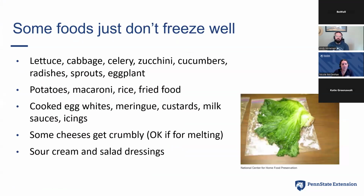But there are some foods that just don't freeze well. Things like lettuce, cabbage, celery, zucchini, cucumbers, radishes, sprouts, eggplant. Neither do potatoes, macaroni, rice, or fried foods. Cooked egg whites, meringues, custards, milk sauces, icings, they tend to separate in the freezer, so they don't freeze that well. Some cheeses can freeze okay, like if you were using shredded mozzarella cheese that you're planning on melting on a pizza afterwards, that would be okay. And then some sour creams and salad dressings don't freeze well either.